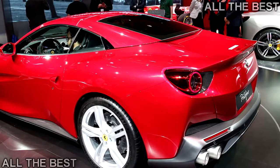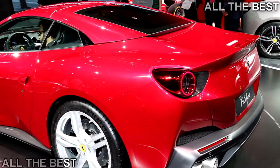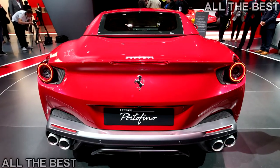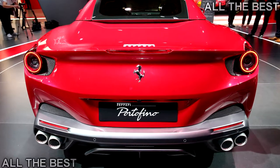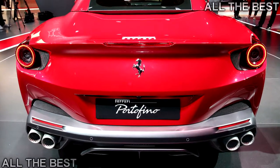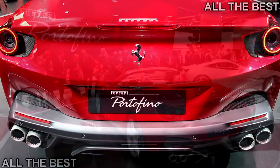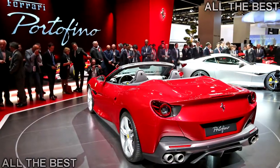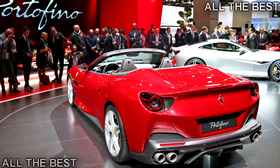Thanks to a 162-pound deficit over the older car and a refined, more powerful drivetrain, the Portofino rips from 0 to 60 miles per hour in just 3.5 seconds, and onto a top speed of over 199 mph. It's not as fast as the mid-engine 488 GTS, but still rapid enough to ruin your $300 haircut.